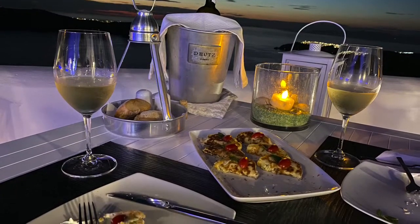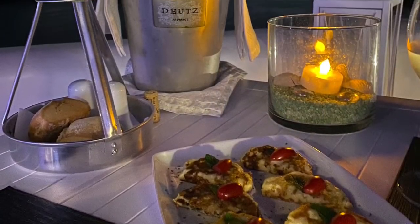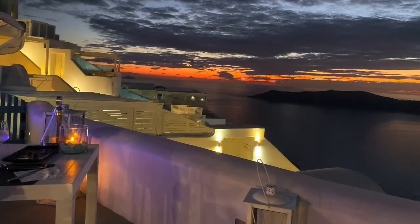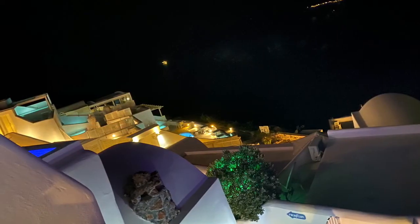Our dinner one night. I remember thinking it was a little pricey. I am so glad we did it. It really isn't pricey for what you get. It was so good. It came with a bottle of wine, and you had this amazing view, and they had it set up so nice. I'm so happy we did it.